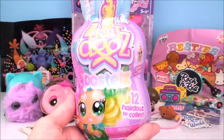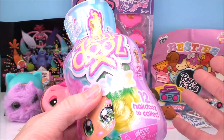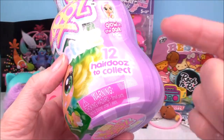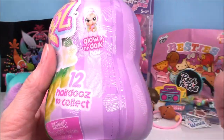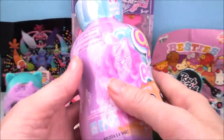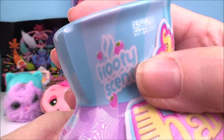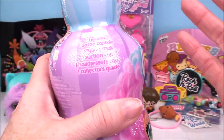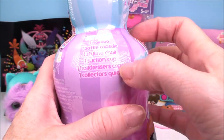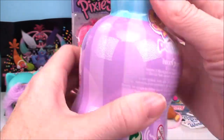From Head Start, next up we're going to open a HairDOOZ Pastels. These are a new release. They're super pretty, beautiful pastel colors. We've got 12 HairDOOZ dolls to collect. There is a rare glow-in-the-dark hair doll to try to get. They have beautiful fruity scents. I thought it said fluty. I was like, what does that mean? Fruity scents to collect. Each one has a doll, the bottle capsule, a styling chair, the suction cup chair, and a hairdresser's cape and collector's checklist.